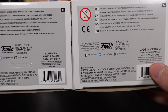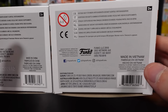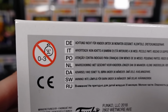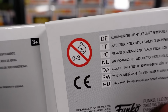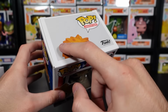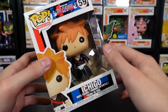One of the bigger things that I noticed on the bottom of the box of the Ichigos is the fact that it should say made in China and not made in Vietnam. There are Funko Pops made in Vietnam, but this one was made in China, so it should say China. As well as, do you see the band symbol right there, the 0 through 3? Well, it's a lot darker of a red on the actual fake one, so a little bit of a color difference there. Now usually with the fake pops, they do have a lot more of a glossier look to the box. However, this is actually a really good bootleg box.